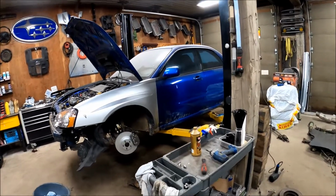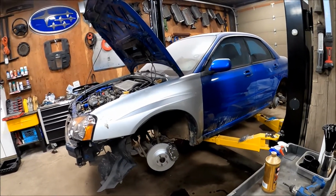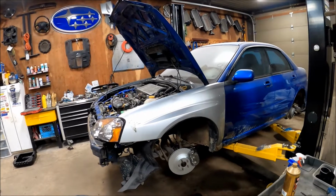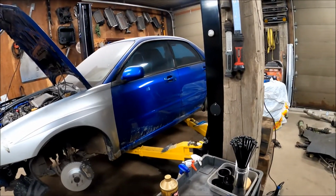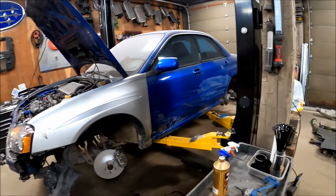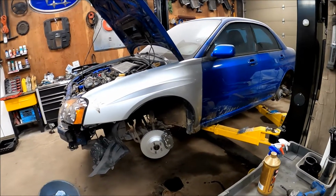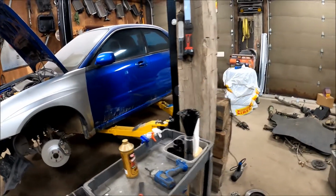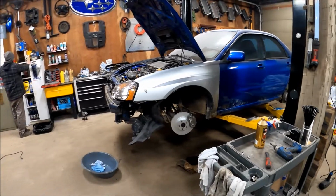But yeah, interior's done, suspension is done, brakes other than bleeding are done, engine work other than the cold air intake is done, drive line, everything other than the drive shaft is done, and still got to change all the fluids, then body work, rocker panels, paint, and then it's done.